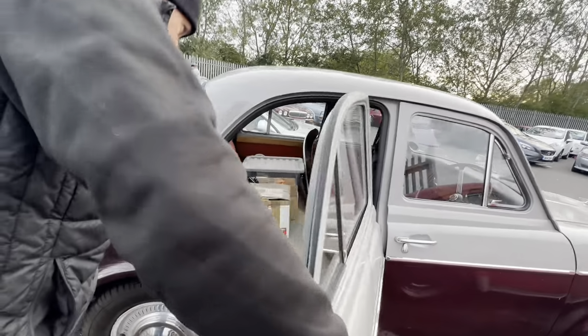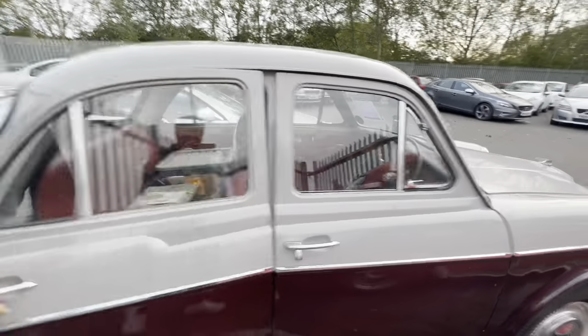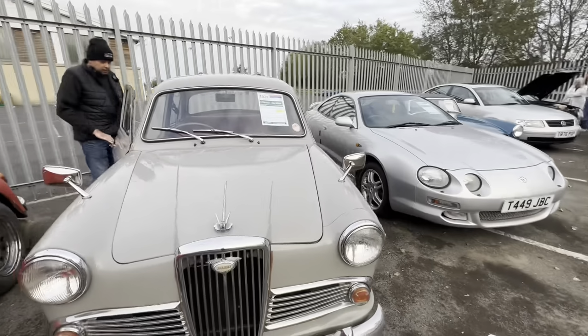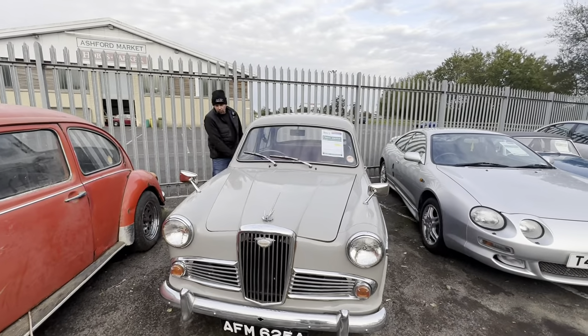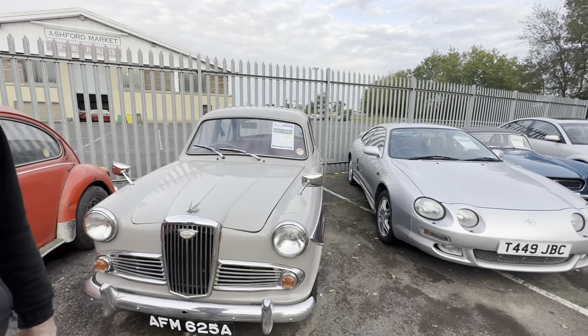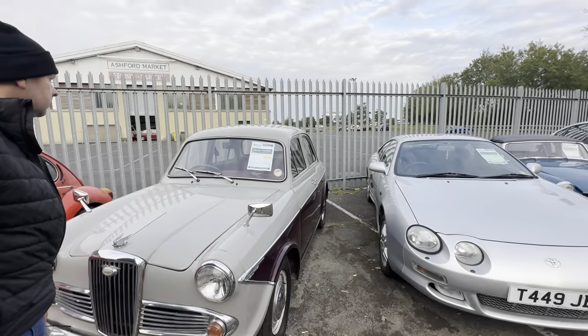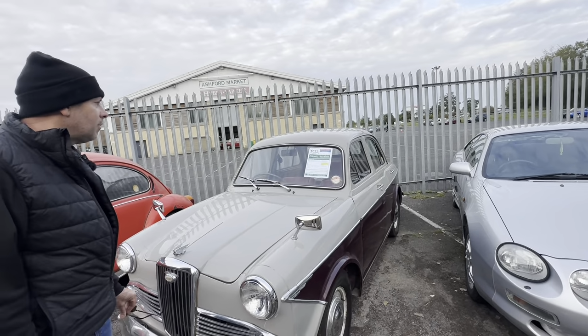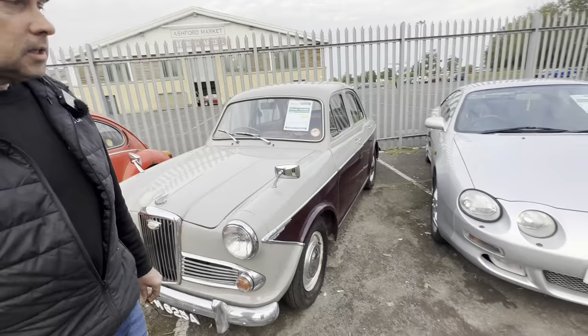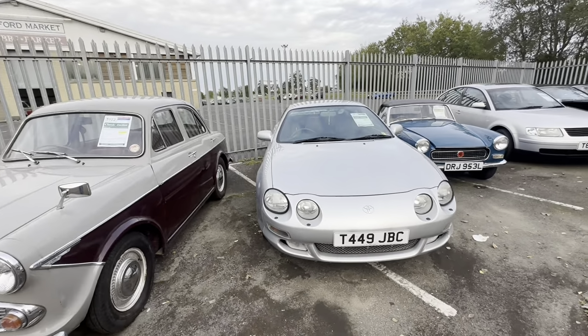Brake, rather. What is it, it's a Wolseley. Wolseley. Yeah, it's at some point had quite a bit of money spent on that, hasn't it? It looks very, very tidy. Not a lot of money, is it? Bereavement sale, guide 3,000 to 4,000. Someone spent a lot of time and money on that at one point, haven't they?